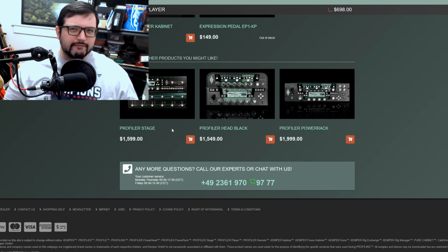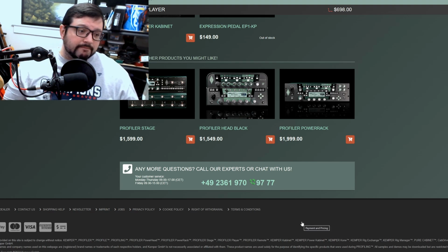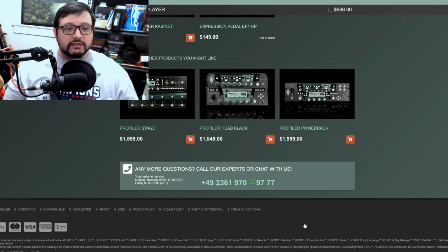It's kind of like the FM9 and/or FM3 or the Helix. Profile your amps. You can download other profiles from people. You can buy them and put them on there. You have some effects in there. The effects aren't necessarily as good as Line 6 and/or Fractal, but you have some effects in there.